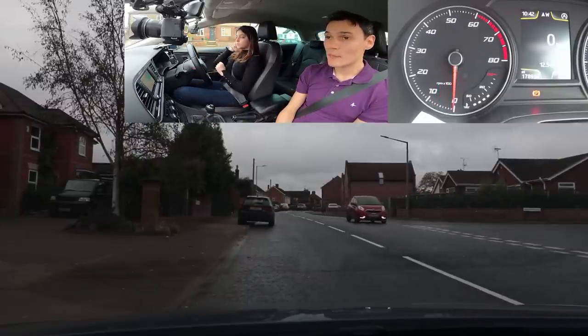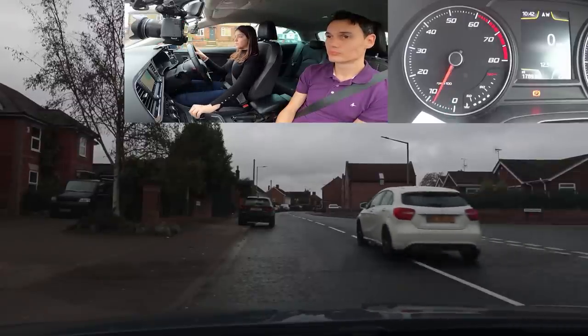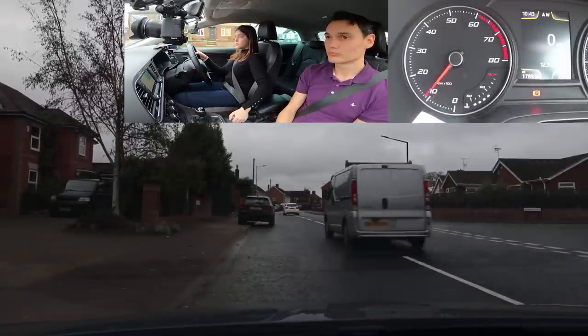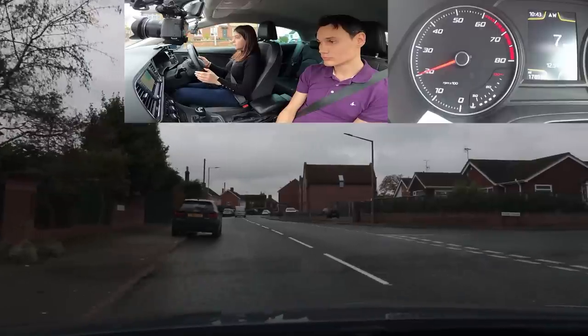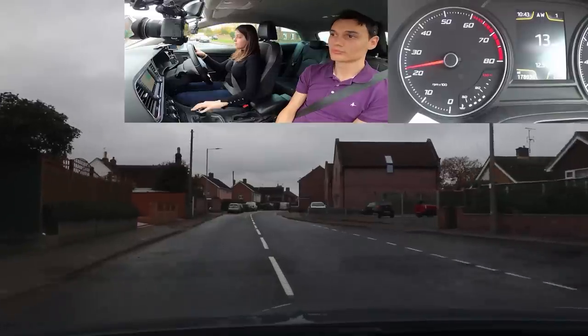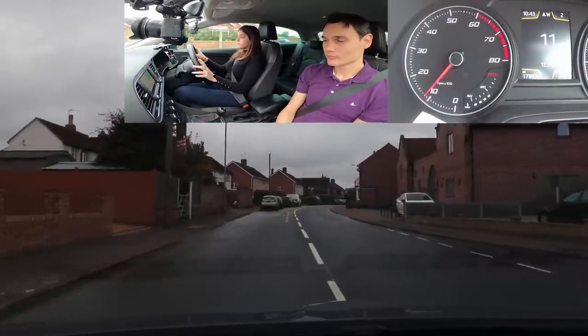Okay, and move away when it's safe, please. Excellent stop control and position, and she did manage to stop before the road on her right, although on camera it looks like she stopped outside it.